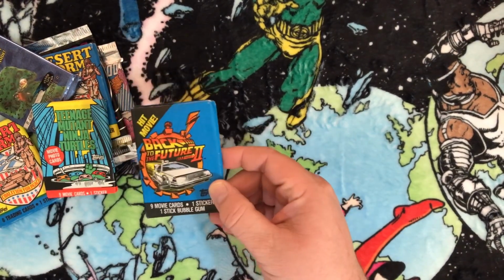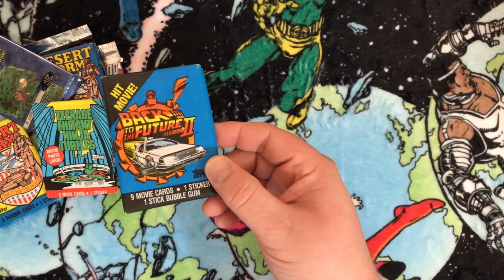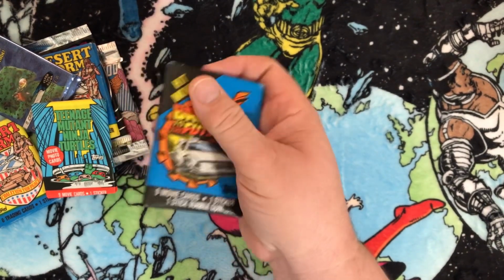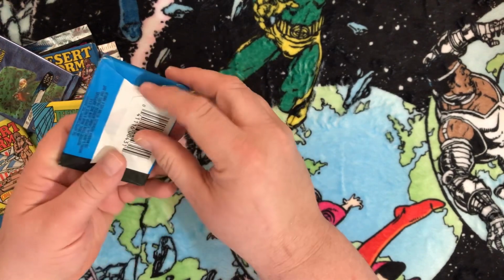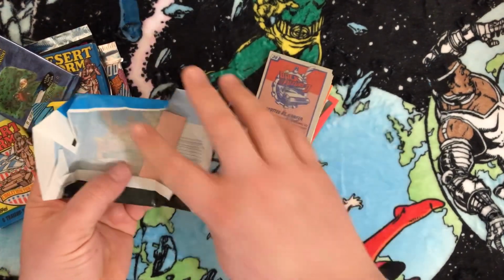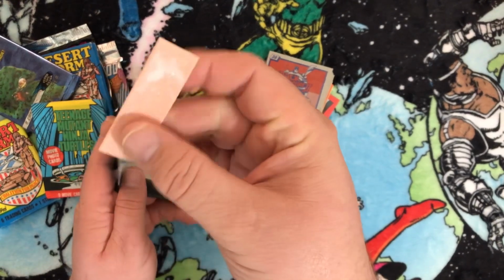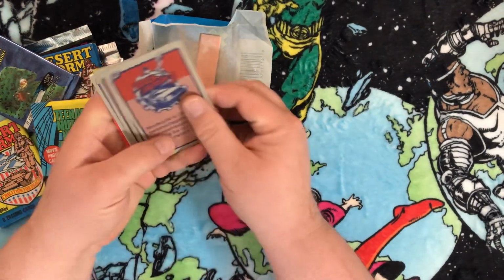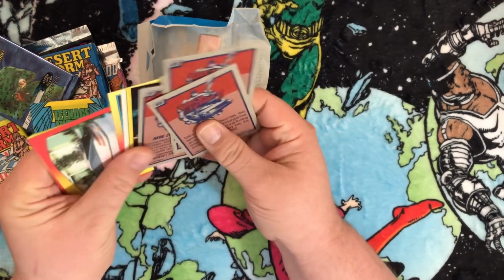This is the Back to the Future Part 2 trading cards. It's an old school wax pack here. You can kind of feel the stick of gum that's in here, because trading cards used to have gum in them back in the day. And yeah, there it is. A nice hard piece of gum that I don't think I'll be trying out. Let's see what we got here though.